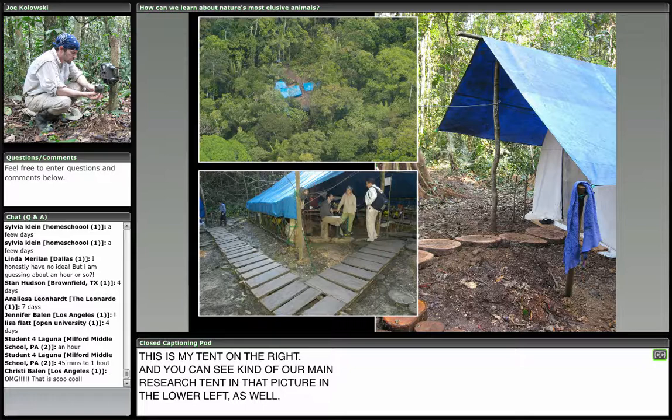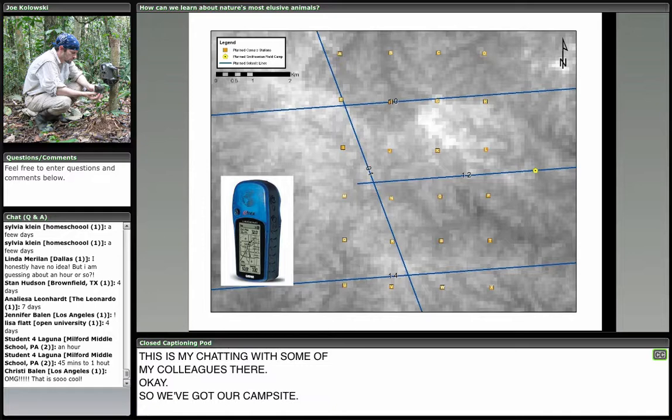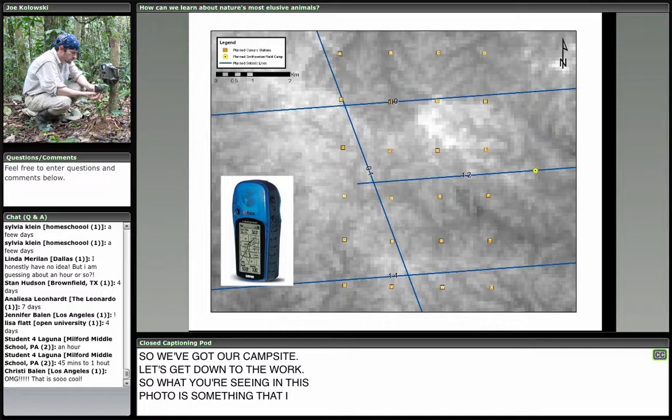Okay, so we've got our campsite. Let's get down to the work. So what you're seeing in this photo is something that I created in my office in DC using some maps of the area. The blue lines are the seismic exploration lines that ultimately were put in. And these orange dots are the camera stations that we mapped out. The yellow dot on the right is the campsite that we proposed.